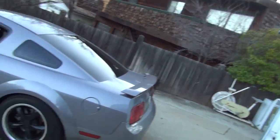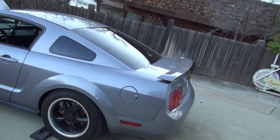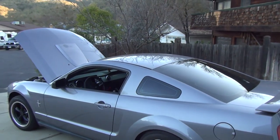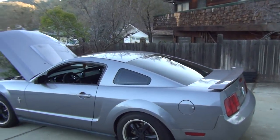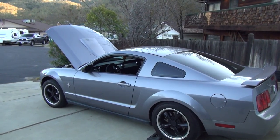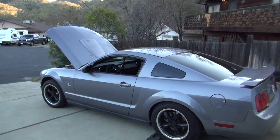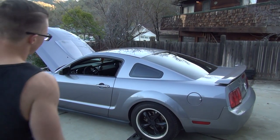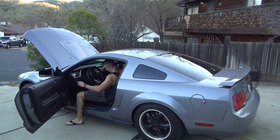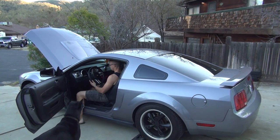I'm gonna rev it in just a second. Kind of letting the oil go through it before I put any kind of stress on it, I guess. Make sure we're all zoomed out here. Bam.